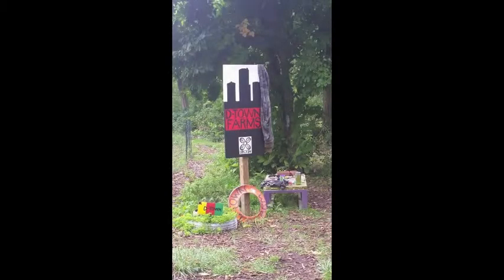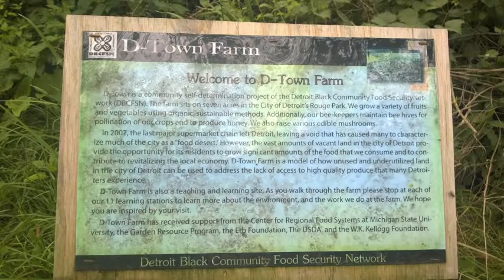While exploring the community we are interning in, we discovered urban farming called D-Town. It occupies 7 acres of Rouge Park located on Outer Drive and Plymouth Road. Within this garden, they grow a variety of fruits and vegetables using organic, sustainable methods. They also have beehives in order to help pollinate their crops and produce honey.